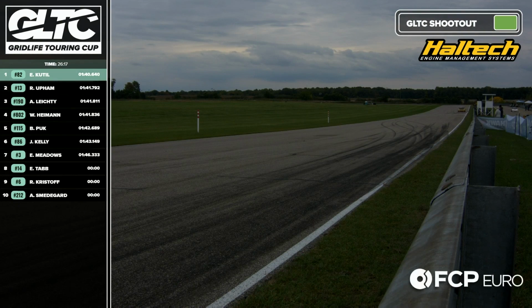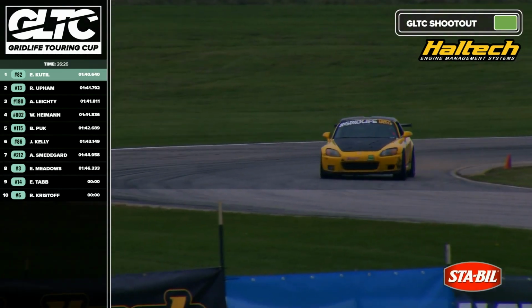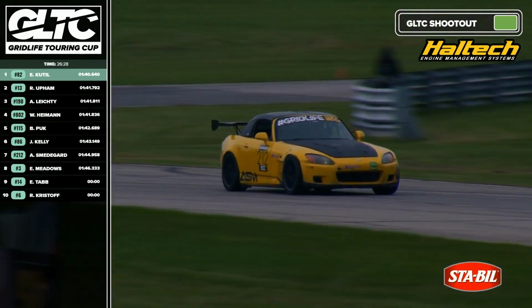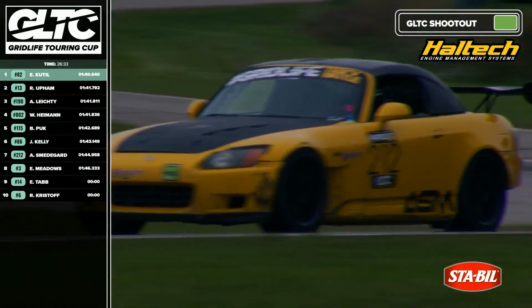But now, with Ronnie Solomon cutting that distance straight to the finish line, what is he able to do? He does. He actually bumps Eric Meadows and goes to a 144.9 for Ronnie Solomon. So he will start seventh, bumping Eric Meadows down to eighth, and then obviously Emil Tab and Christoph with no completed lap. Well, that was an interesting session for sure.